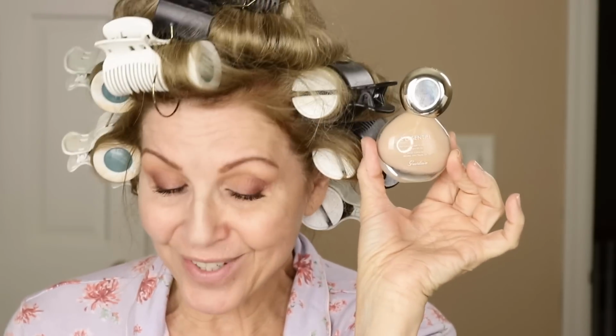Okay, this foundation does come in 29 shades. It will cost you $60. And if you use their brush, which they say you should use to apply, it will be another $50. I am not going to use their brush because I am thinking that the brush is probably very similar to the Artiste brush. So I'm going to use one side with the Artiste brush and the other side a good old beauty blender.